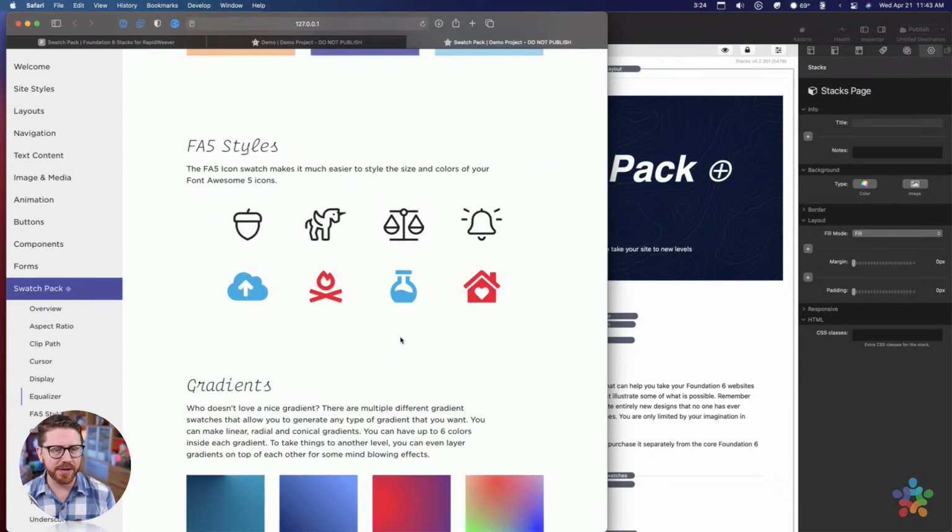Next is Font Awesome 5 styles. It's just a swatch to make it really easy to style your icons. You still need to put in your Font Awesome snippets on the page, and you can use this swatch to style them, either size, color, hover colors, and all that jazz. You can style them much easier now.